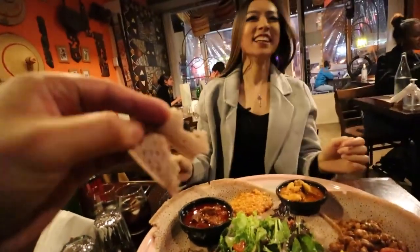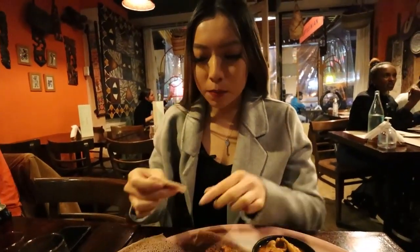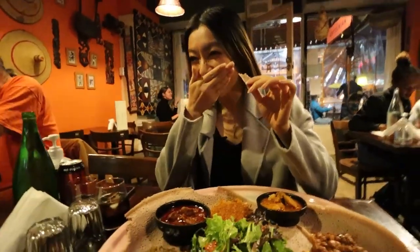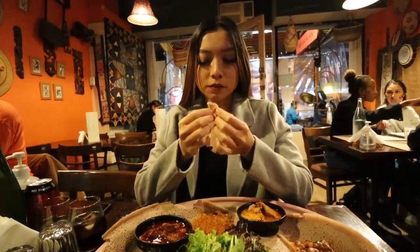You know what? I'm just going to quickly try this on its own just to see what it's like. Try some as well. Yeah. Oh wow. It's like a sponge. It's really sour. Yeah, it's like fermented. Nice little kick to it. Oh, it is really sour. Now I think it's like that because you're supposed to even it out with all the other foods on this amazing Ethiopian platter. That's so interesting.